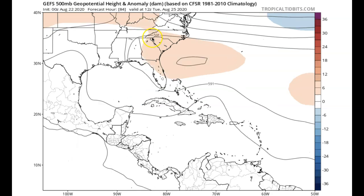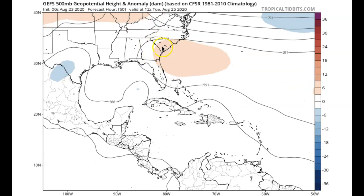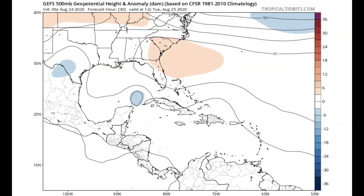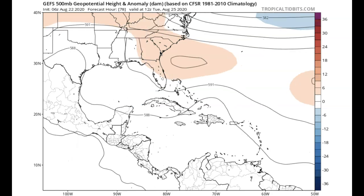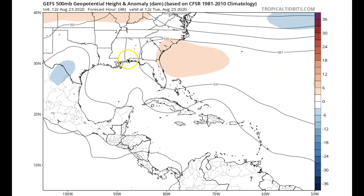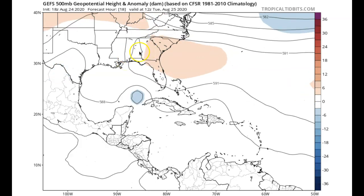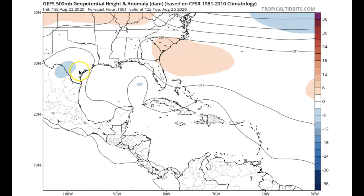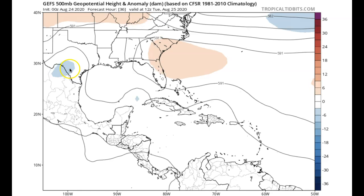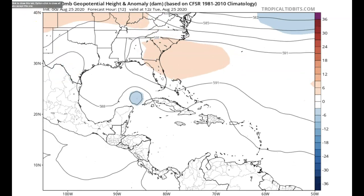But watch as you go from hour 90 to hour 6 as the ridge slowly strengthens and inches its way ever so slightly west. Even the latest forecast technically is still underdoing the strength of this southeastern ridge. And we're also noticing a little bit of a weaker trough trend here into Texas. These are going to have drastic impacts on the track of Laura.